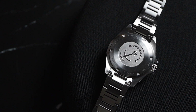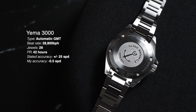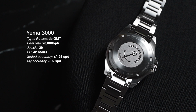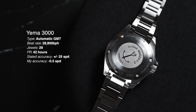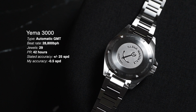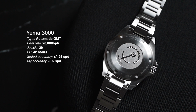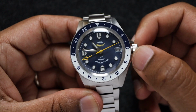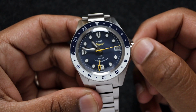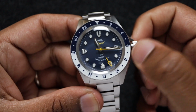The caseback has a cool engraving of the Marine Nationale emblem. Under the caseback, you'll find the second generation Yema 3000 movement. It's a relatively new in-house movement that Yema released in 2021. While the jury is still out on the long-term performance and durability, the unit on mine performed flawlessly and kept quite great time. This is a caller GMT movement, so you'll use the GMT hand to track a second time zone instead of using a jumping hour hand.